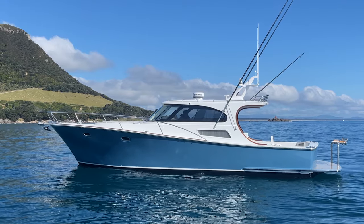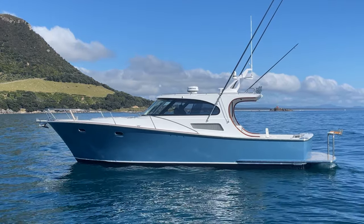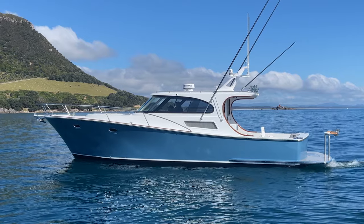Here we are in Tauranga, and it's a beautiful spring day, and we're just headed out to do some filming on a wonderful little 40-foot sport fisher that's been custom built out of all composite materials by Greg McDam and his team at Southern Ocean Boats, or SO Boats as they're known today.